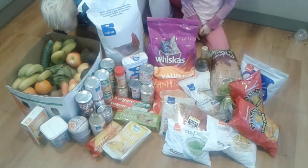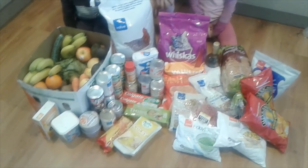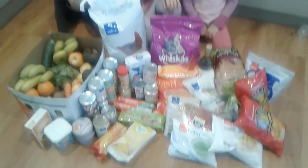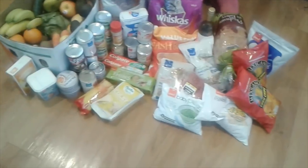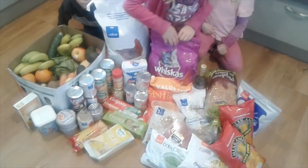So I thought I'd just round it up by showing you the latest shop that I did, just to prove I didn't go cheating and just doing like one really cheap shop. So this came to $168. So, you know, a little bit closer to the 170 mark, but I did buy some extra stuff to make Dad a cheesecake tomorrow, because it's Dad's birthday and he likes cheesecake.